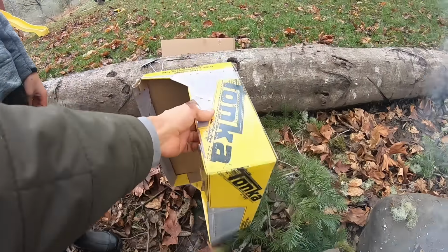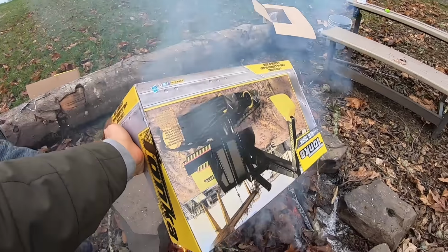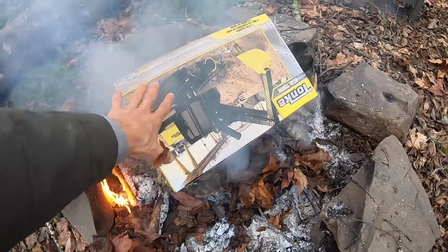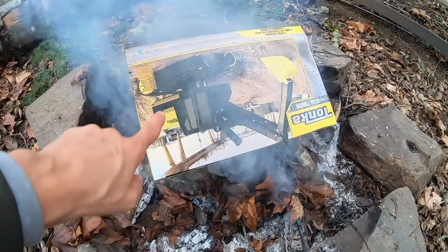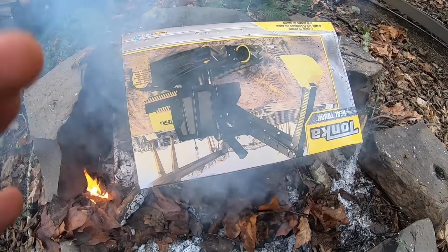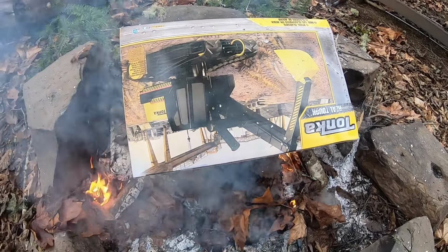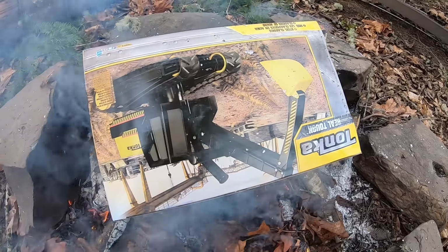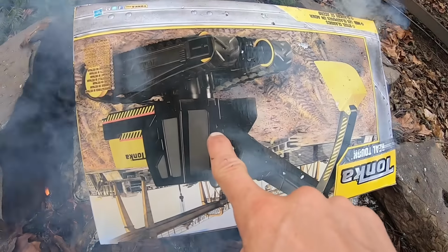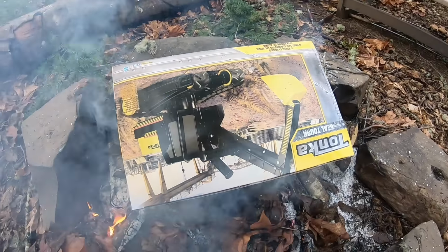Okay, and you know what we can also use for fuel is the box, right? So you put the box there. I wonder how long it'll take for that to burn. Let's see, look, that's the picture of the excavator right there. We'll get to watch the picture of the excavator burn up. I wonder when the fire will come through. Burning up in slow-mo. Where do you think the fire will come through? Right there? I don't know.